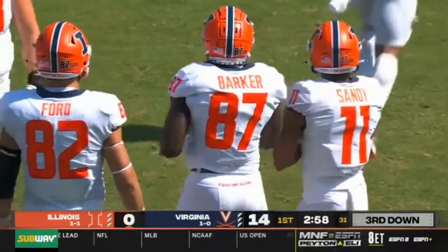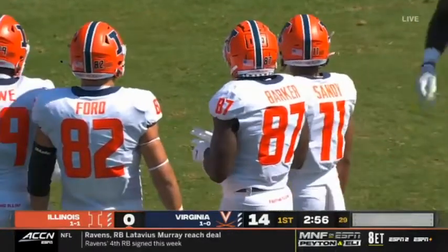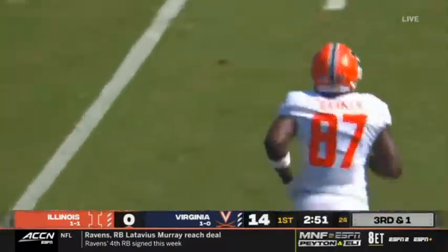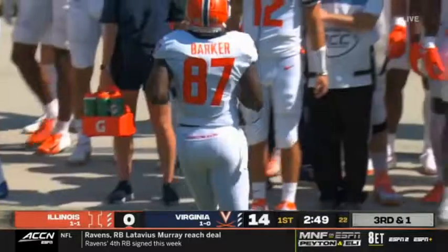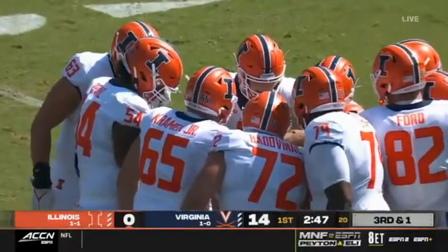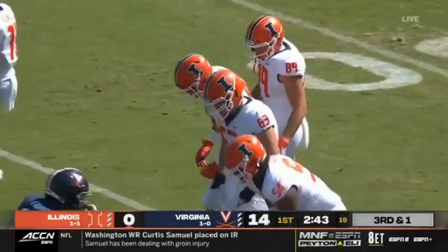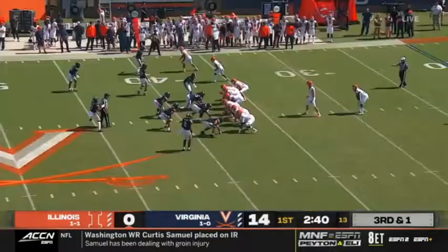Let's talk about Virginia's tight end Jelani Woods, who's really good. They've got a couple of them here at Illinois: Daniel Barker, DJ Barker, and Luke Ford, who began his career at Georgia and transferred in here. They love these 2 tight ends, and they love 2 tight end sets. They're going to play 12 personnel, meaning 1 running back, 2 tight ends, a lot this game. Right now they've got the 2 tight ends to the right side of the formation.